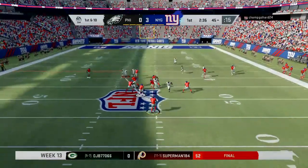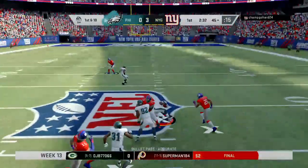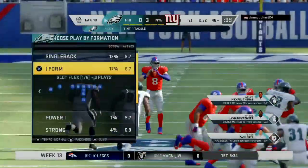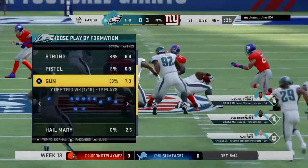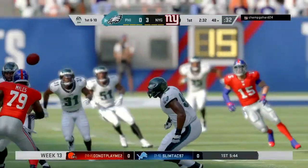Now they'll come out throwing here to start the drive. Try to set up the screen, and it's intercepted. Picked off at the 49, and his guys are going to take over at their own 48-yard line. How about the big boys snagging one? You don't see that every week.